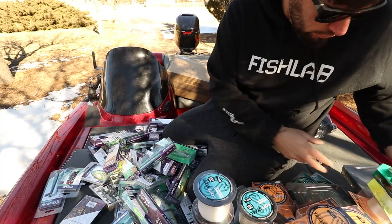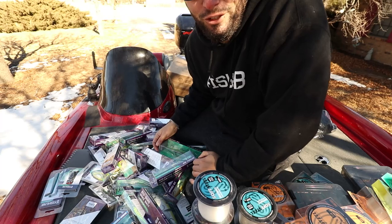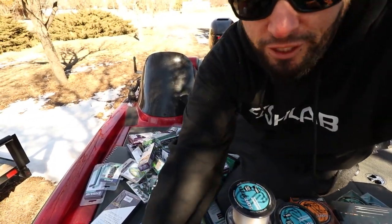Watch out, line. All right, so we got a crap ton of jerk baits. Can you guys see? No? Let's reorganize here. Sorry, guys.